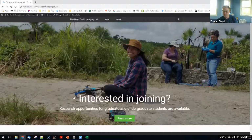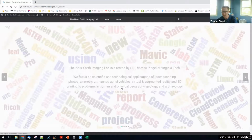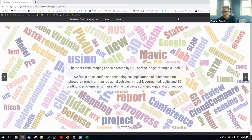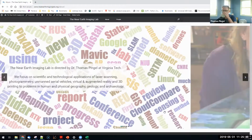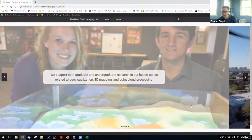Not all of the stuff is filled in here. The about page is done. I need to fix some of the responsiveness here. It's okay, but I figured out some ways to improve this. I don't know that I'm going to leave the word cloud here. There's Rob working on the AR sandbox. I'll probably have maybe eight total slides on this page.